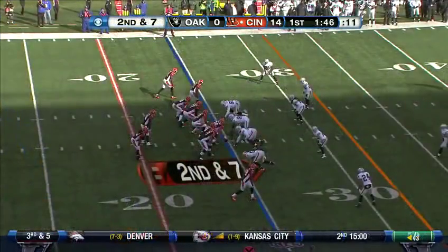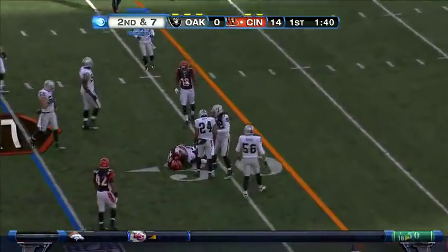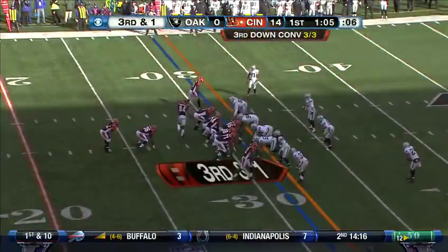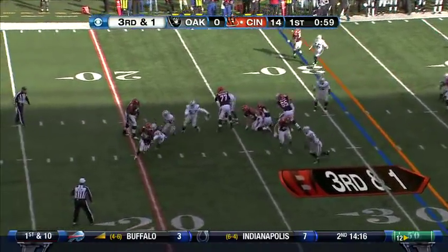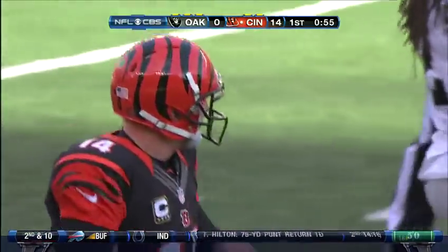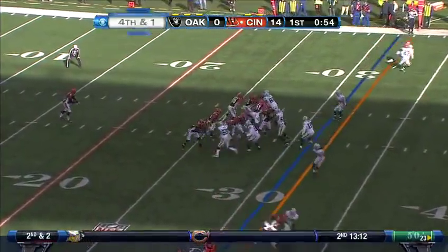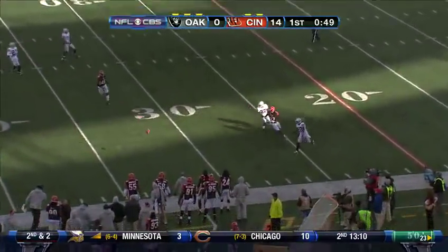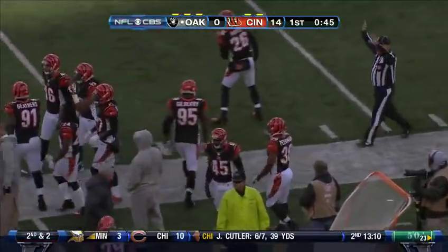Green-Ellis fights for a couple. Dalton from the gun. Underneath, that's caught by Brandon Tate. It's going to be short of a first down by about a yard. Dalton will throw on the move, floats it out of bounds. Oh, and A.J. Green, you can see how mad Dalton is. And Philip Wheeler had the pressure. Philip Adams back deep, waiting to punt from Huber. Lets the bounce, and it goes out of bounds close to the 30-yard line.